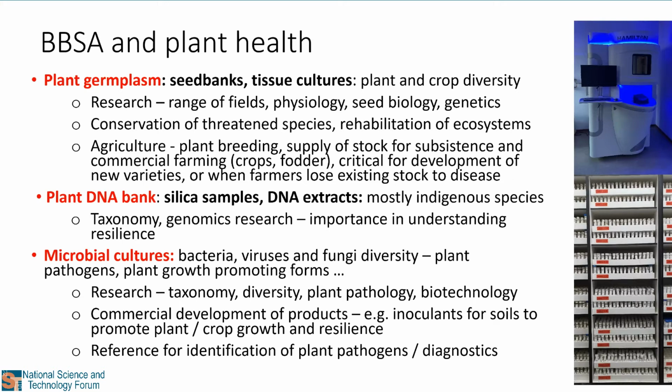So plant germplasm collections, this is seed banks and tissue cultures, and they represent plant and crop diversity. They're used for research in a wide range of fields. They're also used for conservation of threatened species. So the seed banks are really important for conservation and also for rehabilitation of ecosystems. So if you need to reintroduce species back into ecosystems, the seed banks are really important. And then the tissue cultures are very important for agriculture, especially as a stock for subsistence and commercial farming, so that they're used in research for the development of new varieties, or when farmers lose their existing crops to disease, so for them to be able to restart.